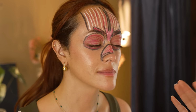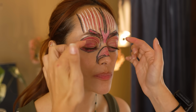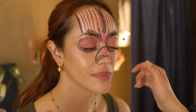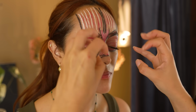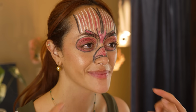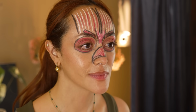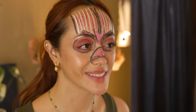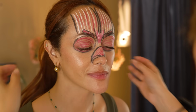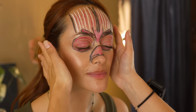Can you now just open and close your eyes? So if you can just again open and close, you can see that the muscles are moving a little bit. Can you smile for me now? You can see it lifts up a little bit right there. Can you smile a little more? Yeah, good. Now you can close your eyes again. Perfect. And we'll go to yet another one.